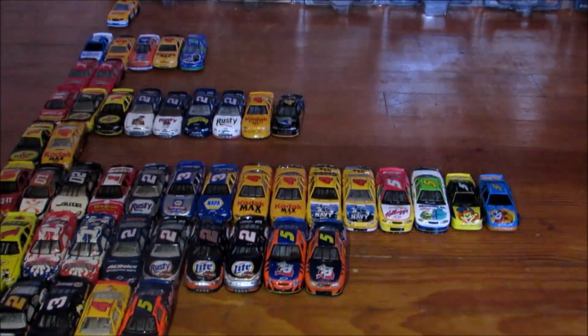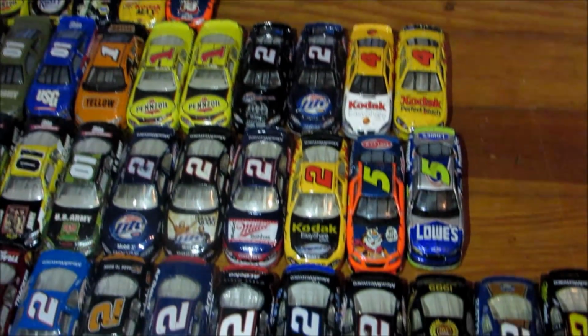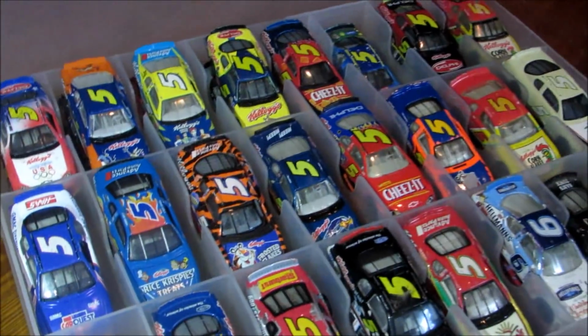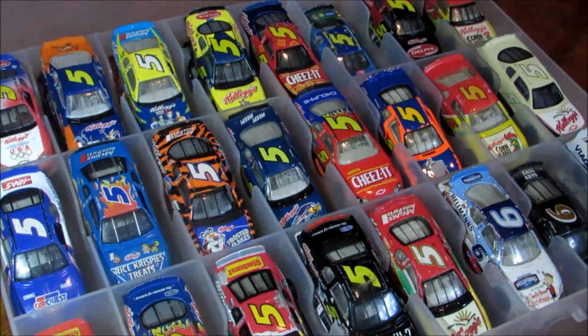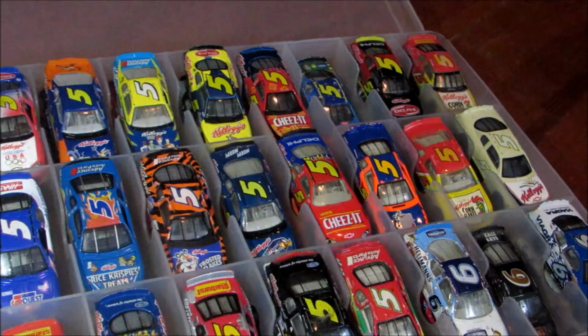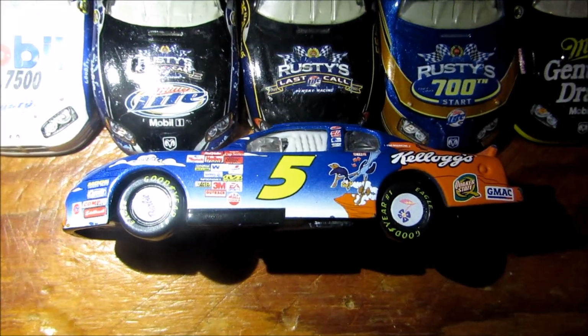There's a lot of Kodak schemes. There's about a Kodak scheme for about every year, it looks like. But yeah, just having fun though, looking at all these old Tony the Tiger cars and early Kyle Busch schemes. It's pretty nice. It's pretty nostalgic on my part. So I'm having a good time. Hope everybody enjoys looking at these diecasts, and I will continue on.